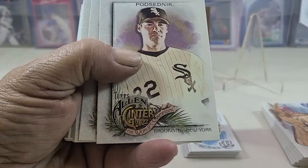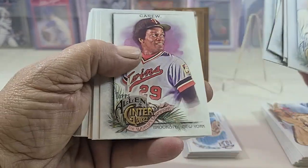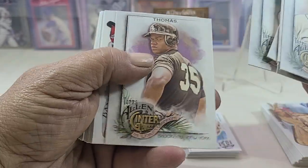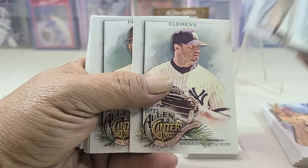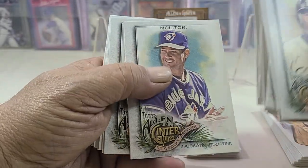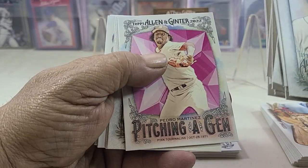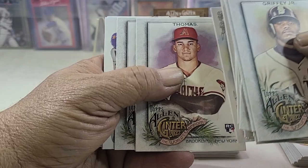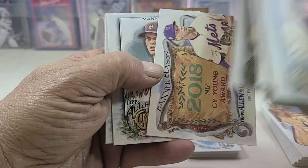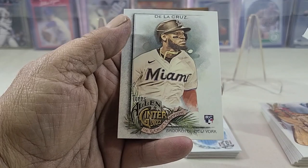And another Hall of Famer, Ken Griffey Jr., Maris, Wagner, Cruz, Ernie Banks, the Big Hurt, Pujols, soon to be, Clemens, Miggy, Paul Molitor, Randy Johnson, another nice rookie card, Martinez, Thompson rookie, Willie Stargell, Jacob DeGrom, Manning rookie, Yogi Berra, and Mr. De La Cruz.